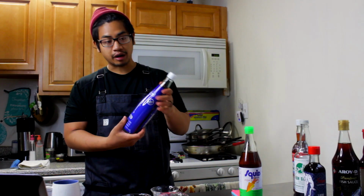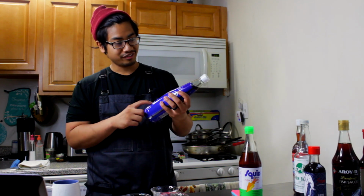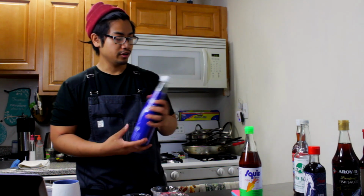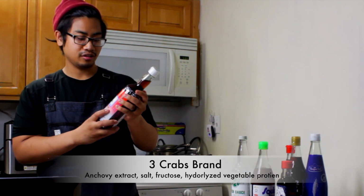MegaChef. I've never used this brand before, and I guess these numbers are pretty important because this was a blind tasting, and the ones that had these on them, I found them to be the most superior in my belief. So number 2 is 3 Crabs. So this is a brand that I grew up using. I think it's great to have in your cabinet. It's more expensive than the other ones.